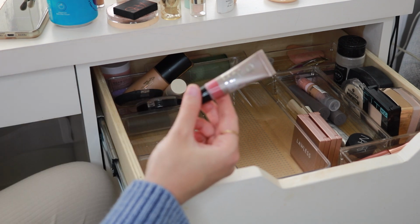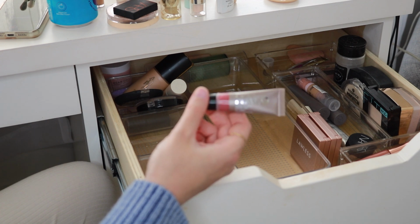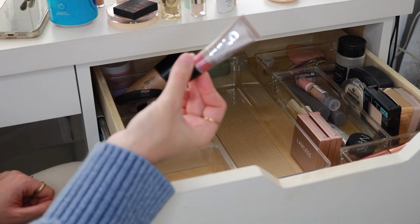I think I'm gonna pass this on to like one of my nieces or something. I often give them makeup if I'm getting rid of some, or a friend. It's pretty much brand new. I've just tried it a few times. And again, it's a good product. I just don't use it enough.